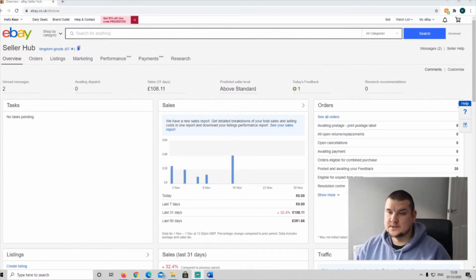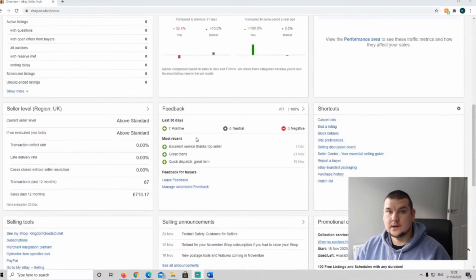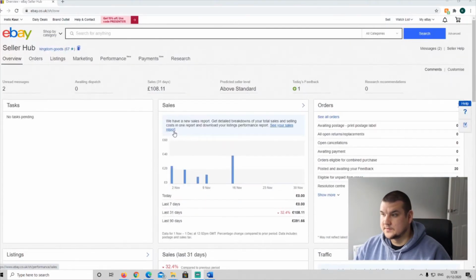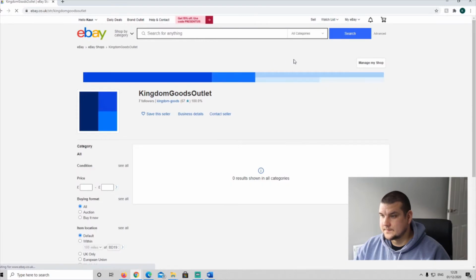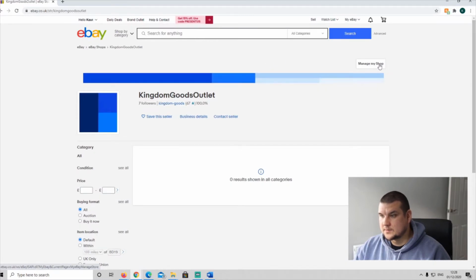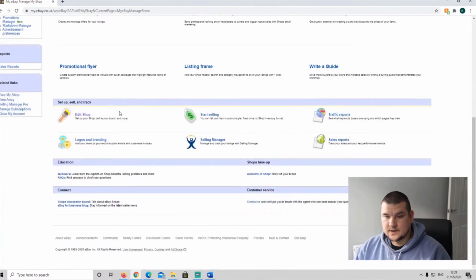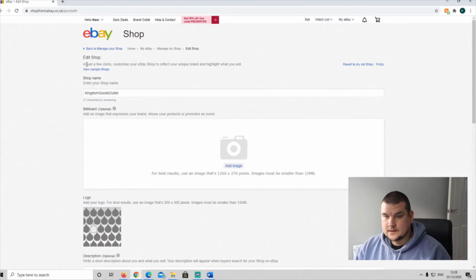So now our shop is open, we need to make it a little bit nicer, add our logos, maybe add a little description. You can just scroll to the top of your seller dashboard where the blue shop door is. Just click on that, and then you have manage my shop. Just go there, and you need to find edit shop, so just click on that. Here we are.